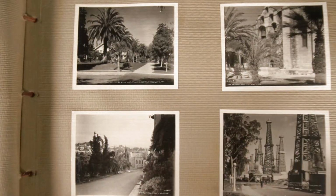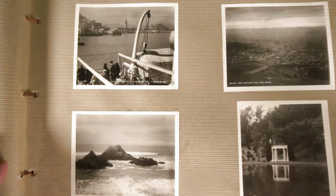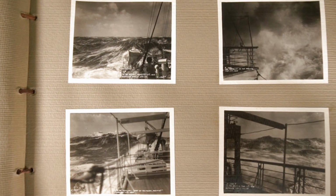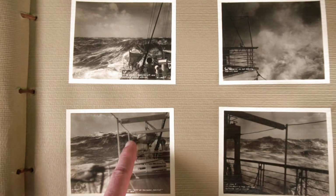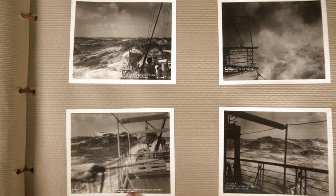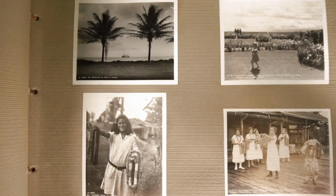Now, there's some early Hollywood ones in here as well, which should do excellent these days also. The excellent ones, they're all dateable. They're all IDable to the location and the whole works. There's some taken while the ship was at sea. You can see the massive rolling waves that they had to go through. It looks like some sort of storm at sea here in the Pacific, so really interesting ones.